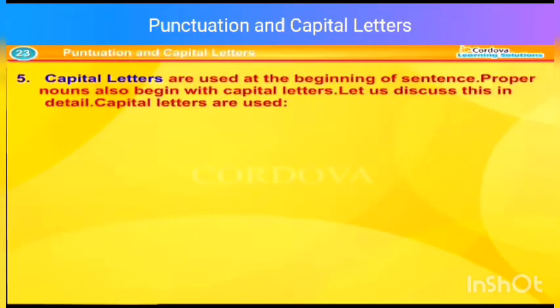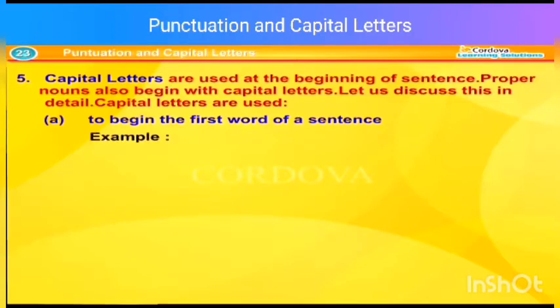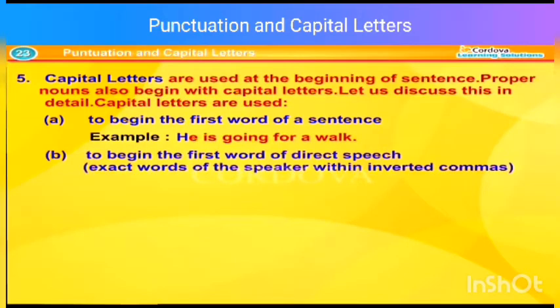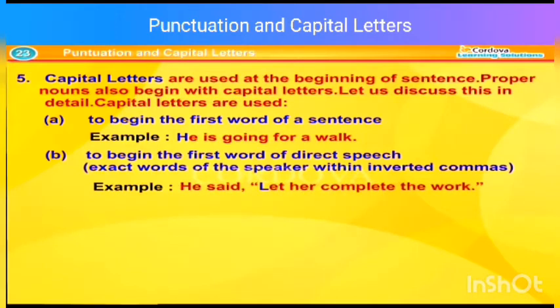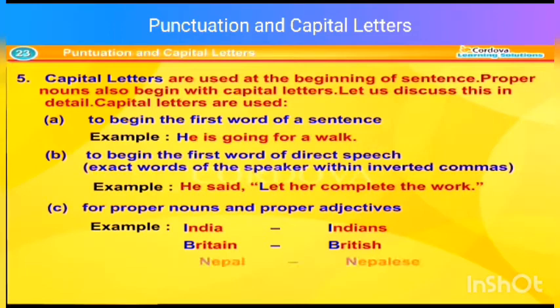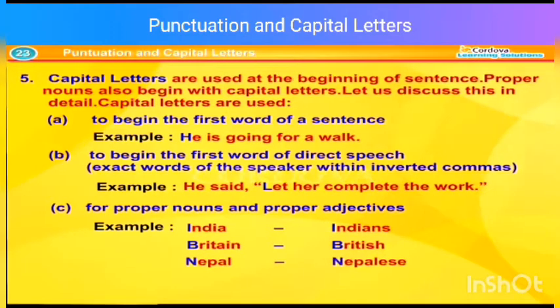Capital letters are used at the beginning of a sentence. Proper nouns also begin with capital letters. Let us discuss this in detail. Capital letters are used to begin the first word of a sentence. Example: He is going for a walk. To begin the first word of direct speech, the exact words of the speaker within inverted commas. Example: He said, "Let her complete her work." For proper nouns and proper adjectives, examples: India, Indians, Britain, British, Nepal, Nepalese.